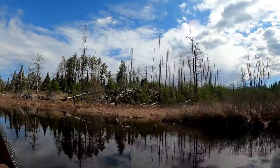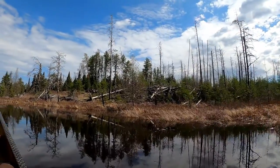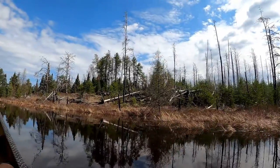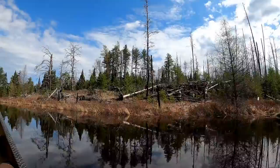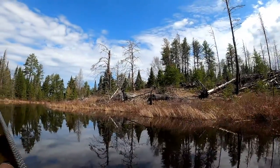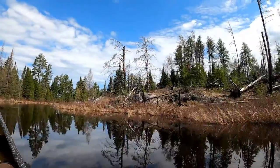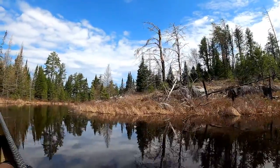Coming through some burn here. I think this is the part of the Pagami Creek fire, if I'm pronouncing that correctly. I don't think I am. That one is currently the largest one in the history of the Boundary Waters, so pretty big one. It was a while ago though, so been a lot of regrowth.